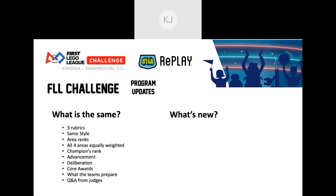The next 2 points I think are really interesting. What teams prepare beforehand will essentially stay the same. What they're preparing for judges really won't change. And you'll see that in just a minute when I talk about the flow of the judging process. And teams will still have Q&A from judges. They'll still be able to have a focused project Q&A.